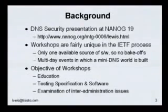For a background of DNS security, I gave a presentation last summer at the NANOG in Albuquerque, and the link is up there if you want to look at that. Workshops seem to be somewhat fairly unique in the IETF process. One of the unusual things here is that in DNS security, we only have one code base really to work from. We have a few partial implementations, but only one real implementation. And with the IETF being about interoperability, it's hard when you only have one thing doing something.